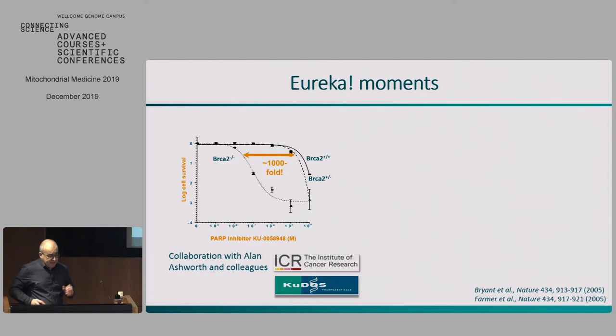So these data came from a collaboration between QDOS, my lab, and Alan Ashworth's lab, then at the Institute of Cancer Research. And what we basically found is that there's this striking difference in the toxicity of PARP inhibitors in the presence or absence of the BRCA1 and 2 proteins. So we've got three lines here. This is a log surviving fraction of cells with a log increasing concentration of a PARP inhibitor here. And you can basically see there's a huge differential between these three lines.